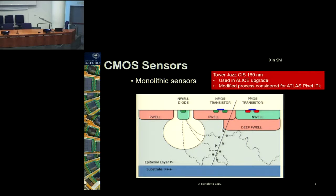And you can see here the work on the CMOS detector. These are Tower Jazz technology, 180 nanometer technology. The technology that is used now in the ITS upgrade, and also ATLAS is considering a modified project also for the pixel, for the outermost layer of the pixel upgrade, the one that is the largest area. You can see here what happened with this technology.